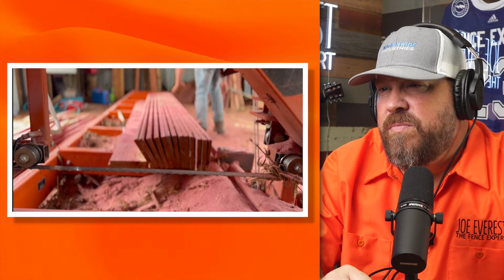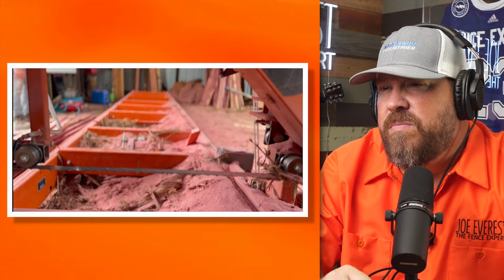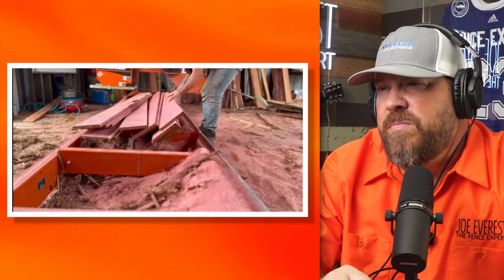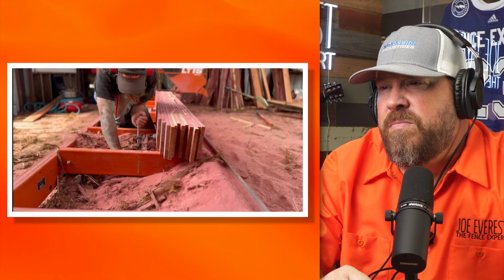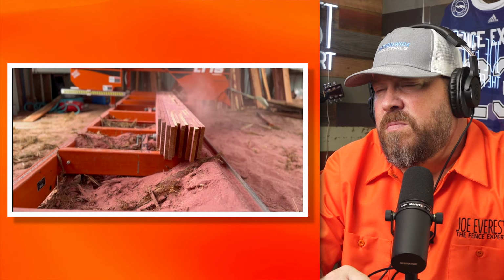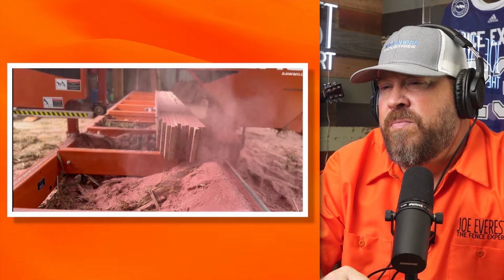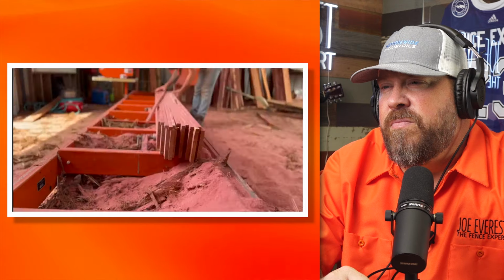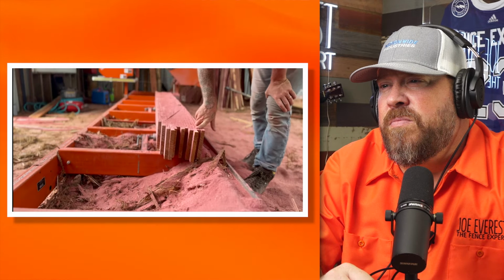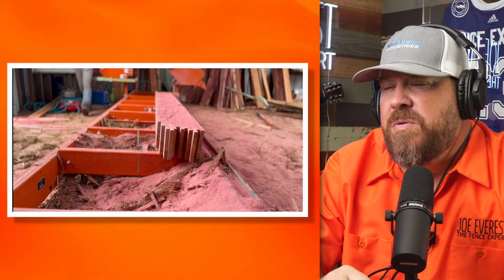So here we go. We have 15 perfect pickets out of this log so far. Okay, last cut. Okay. 27 pickets out of that huge log. Got 10 out of the last one, 27 out of this one.